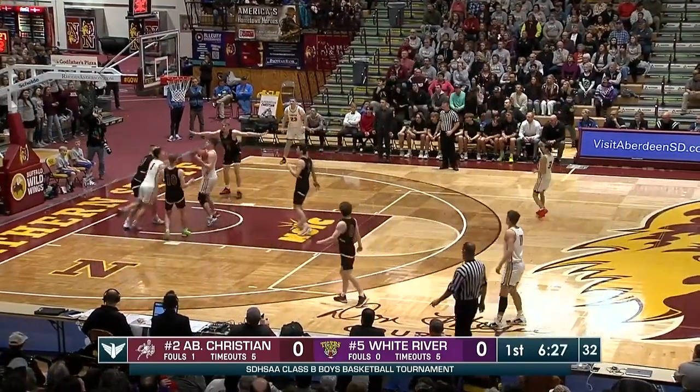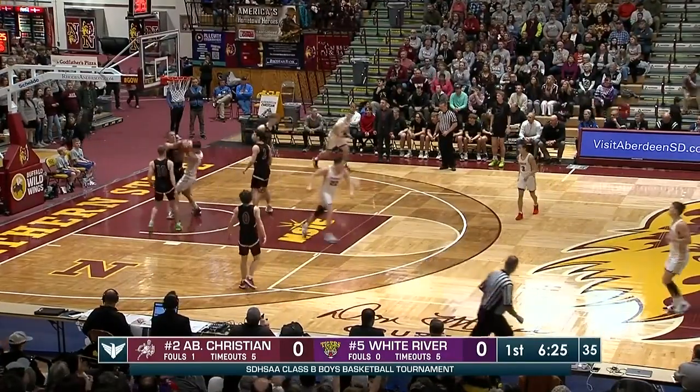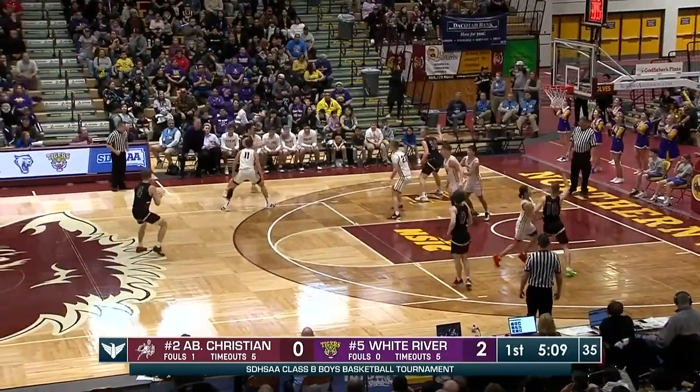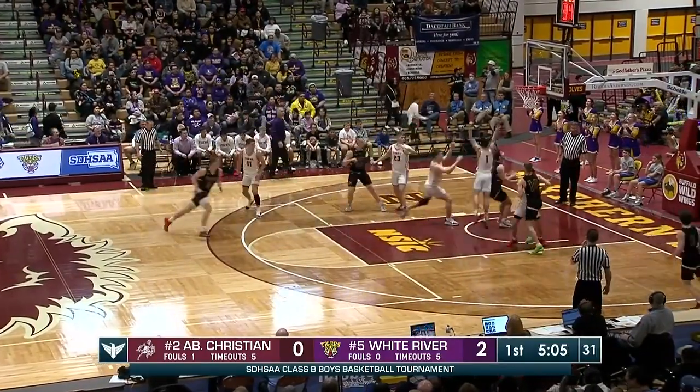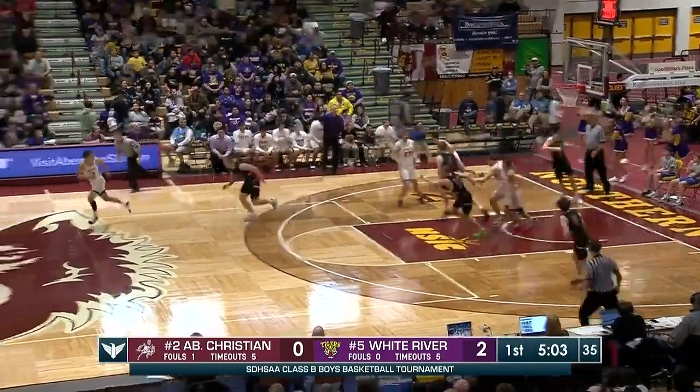Beert to Marshall. Driving baseline, goes up. Has it blocked right into Beert. Tipped out here by Clark. Taken by Isaacson. Right back to Clark. Looks for somebody to cut. And there's Russell. Shot blocked out of there by Marshall.